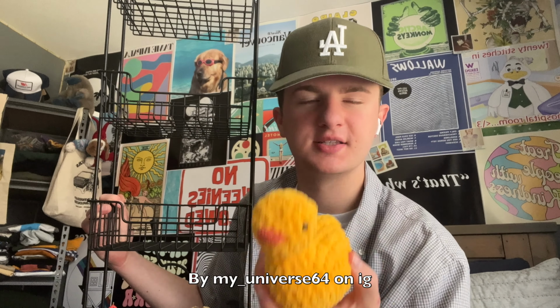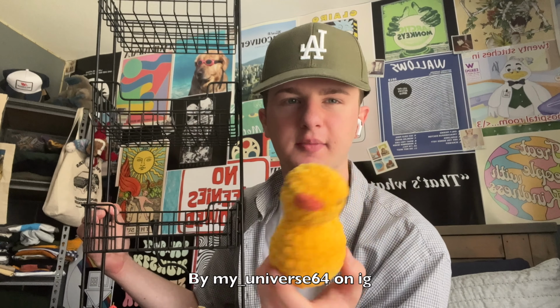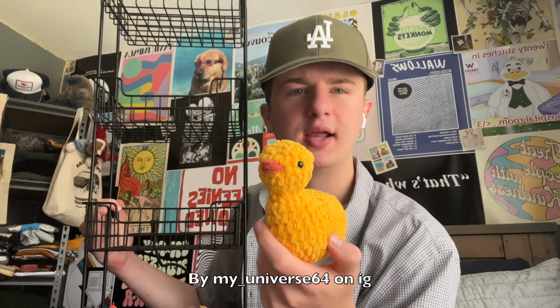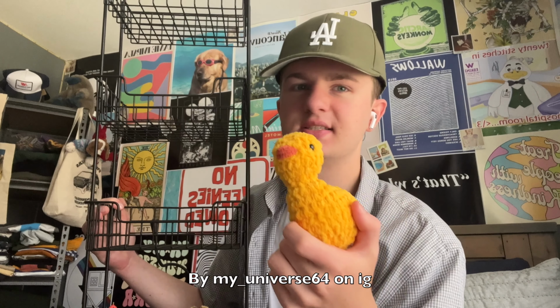Then we have a rubber duck. This one I know for a fact is by MyUniverse64 on Instagram. They have so many free patterns, so I would definitely recommend checking them out. This is one of them. Not necessarily my favorite ever, but I do think it turned out quite cute. So if you want something simple and fast, this is the one for you.